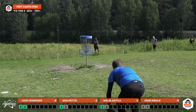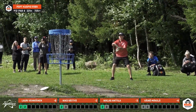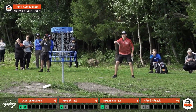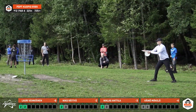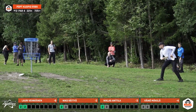Niklas hitting the rim. The conditions here are not easy for the guys, and let's see if Niko has the nerves of steel. Top right. You could see him trying to put a little more speed on that one. Just got away from him a little bit, trying to fight the winds.